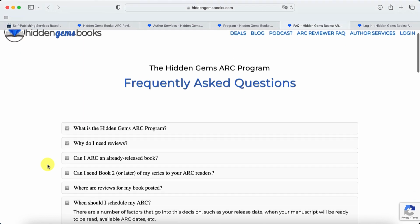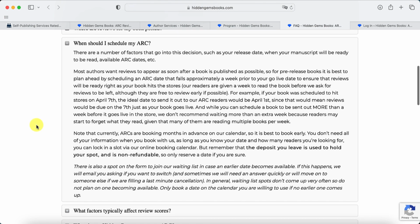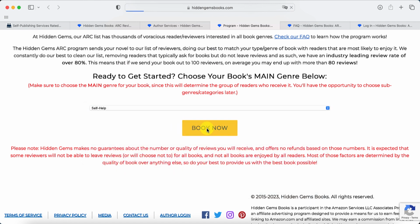Let me scroll up to the FAQs page. I mentioned a few times that Hidden Gems has quite a long lead time. So when should I schedule my ARC? You can read this, but you have to pay your deposit, and then it's usually quite a few months in advance. It depends on the genre. On the drop-down list here, select your genre. For me, let's say self-help. I will click on book now, and then it'll bring you to another page which will show you the dates. Let's let that load up.